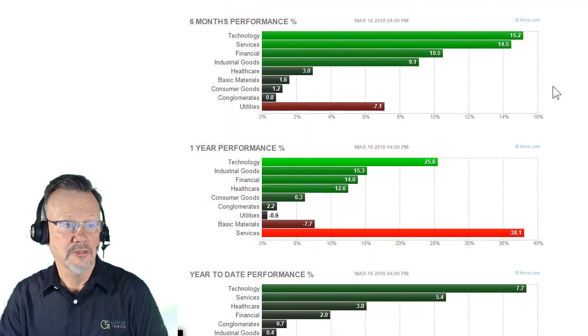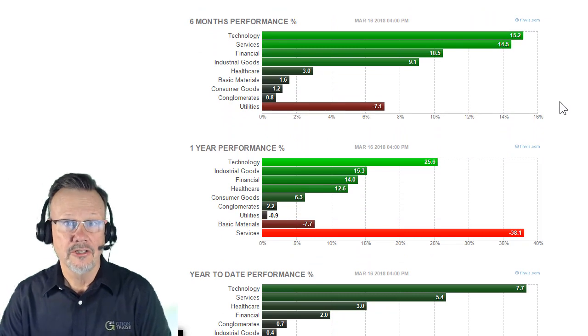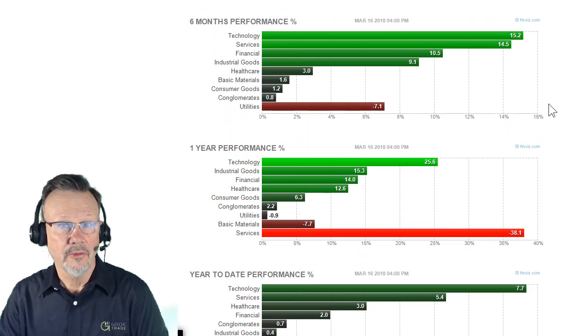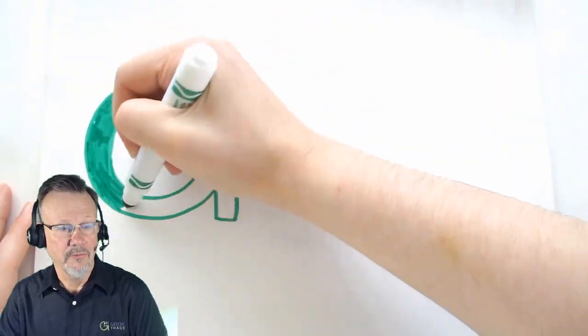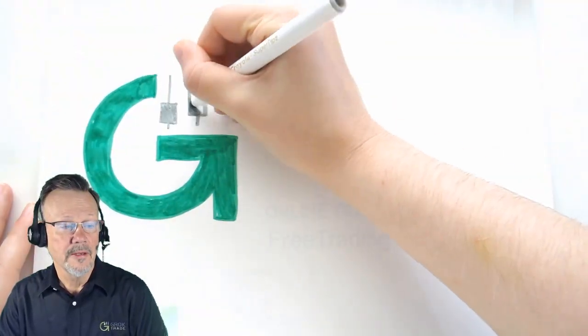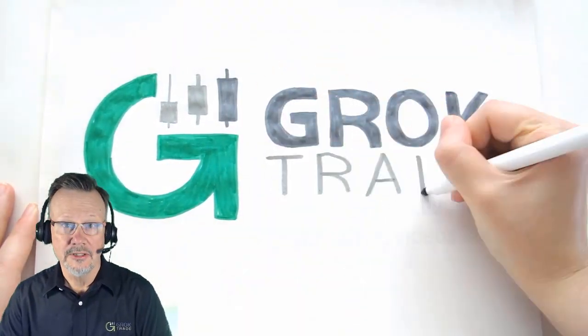Oh man, look at the last 6 months. Number 1, technology. So we might be getting into sector rotation, but definitely right now, until it actually turns down, I have most of my money in the tech area until I won't anymore. And I trade what I see, not what I think.